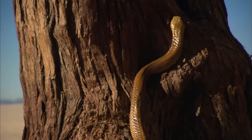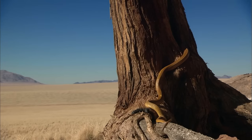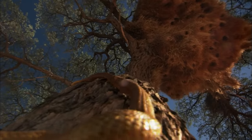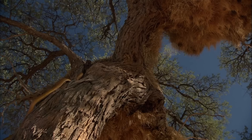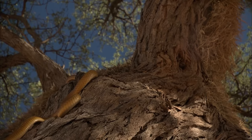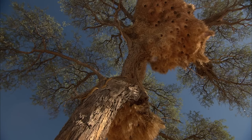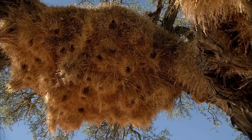Speed is the Cape Cobra's obvious trump card. Whatever prey he does find in the desert will struggle to sidestep his lightning strike at a cool 2 meters per second. But this is his stealthy approach. Rough bark gives good grip, leading him to the scent of helpless chicks. But it's not as simple as it seems.